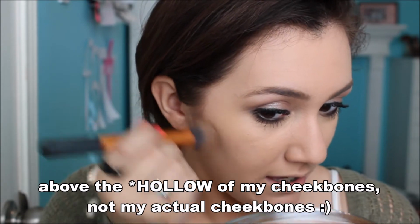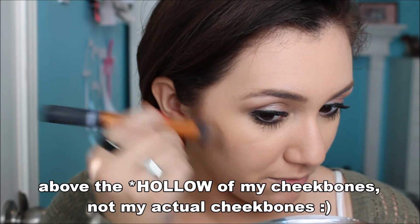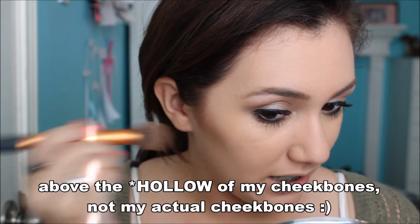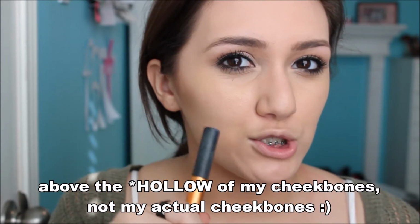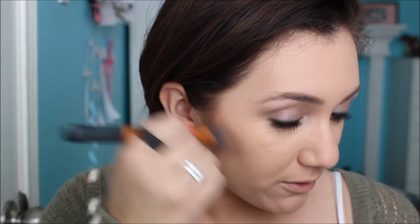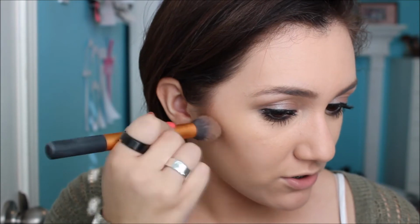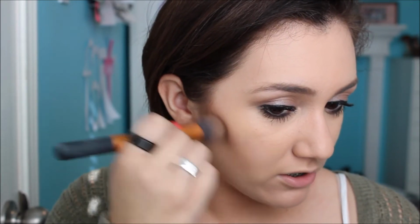So I'm going to take this, and I want the color to be the darkest out here on the outer edge. So I'm going to really, really sculpt this part out. If you start too low and the color is too dark right here, then you're going to look very, very muddy and just like you have a beard and not like you contoured. So I'm going to take this and focus it more right here and slowly start bringing it down, what's left on the brush, down in the shape that I want it.